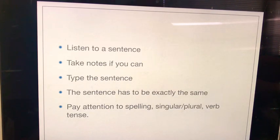So what happens in this question? First, you will have to listen to a sentence in the audio through your headphones, and while you are listening, you can take notes if you are able to. Otherwise, you just listen very carefully and try to remember the sentence exactly as it was. And then when the recording stops, you have time to type your sentence. The typing time is not limited. So you can type it until you are finished, and when you are happy with your answer, then you press next and move on to the next sentence.